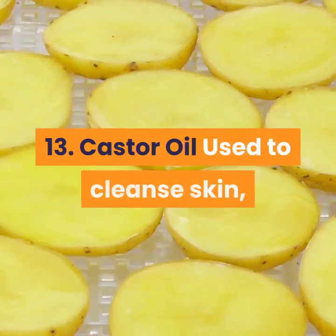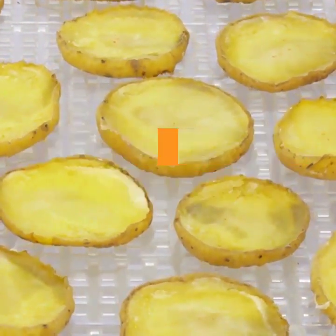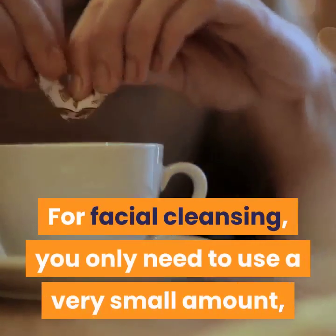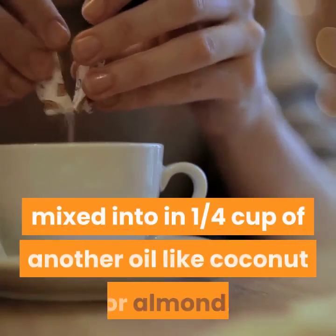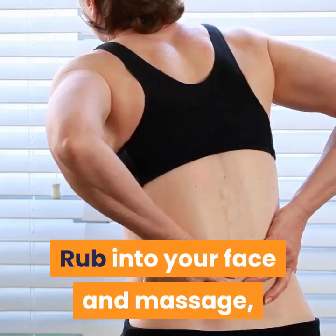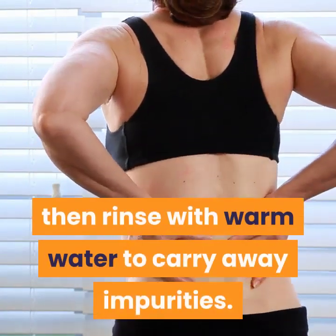13. Castor oil used to cleanse skin. Castor oil is actually a drying oil, even though that might seem counterintuitive. For facial cleansing, you only need to use a very small amount, about a teaspoon of castor oil, mixed into 1/4 cup of another oil like coconut or almond. Rub into your face and massage, then rinse with warm water to carry away impurities.